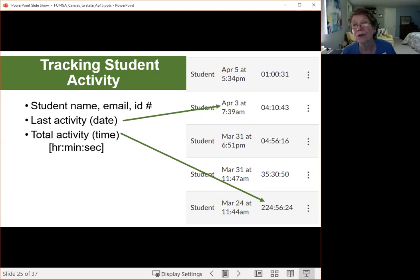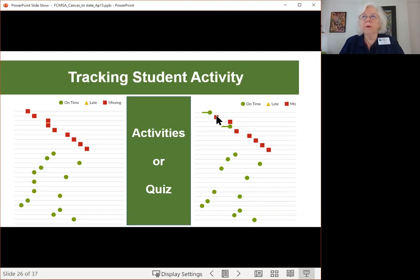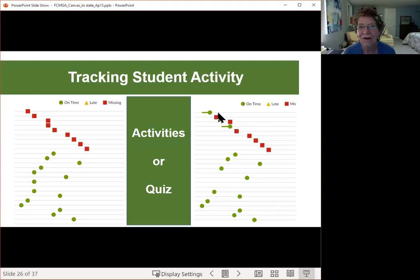Okay, so it was up to people. This shows activities and quizzes. I didn't really use this to check for my purposes, but you can see that some people actually chose to do the activity and the quiz. The quizzes are green dots and the red are the missing activities. So this student did two of the activities and all of the quizzes. And this student did none of the activities, but all of the quizzes. Okay.